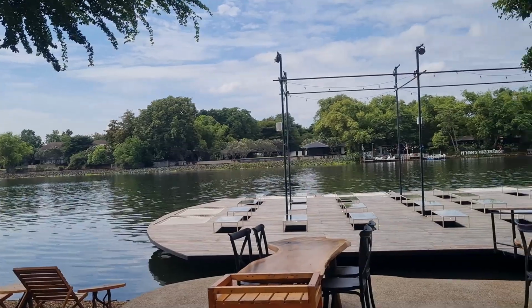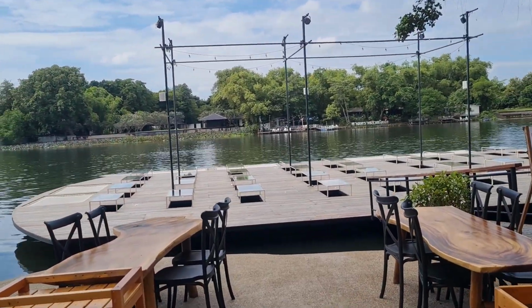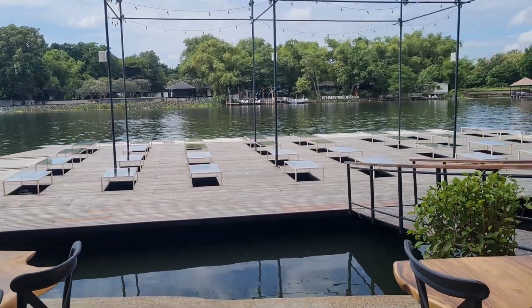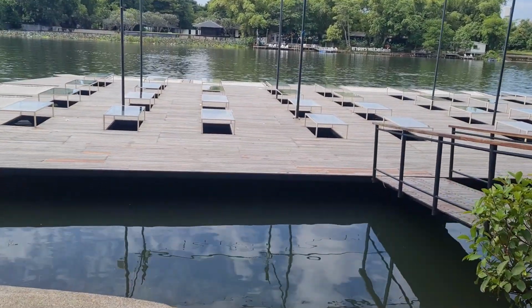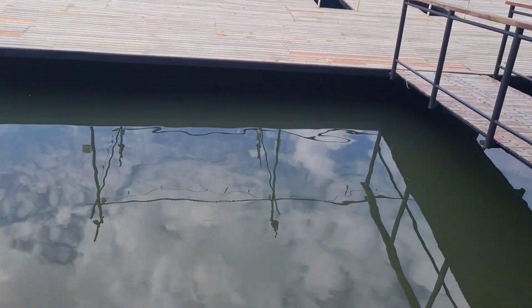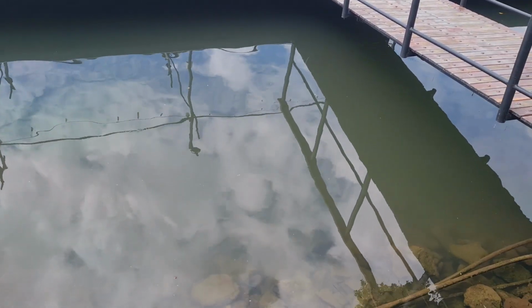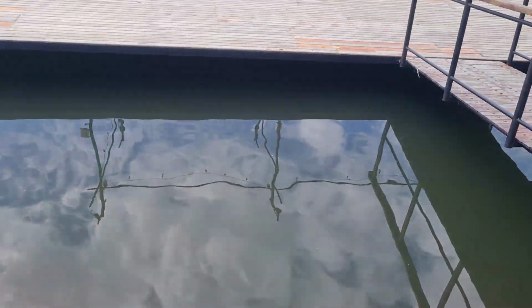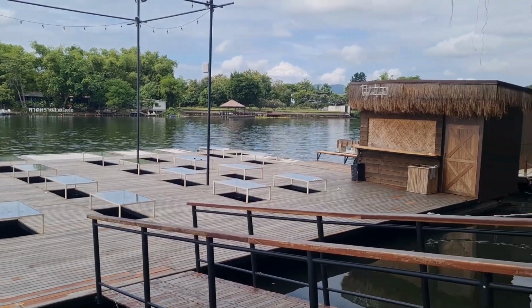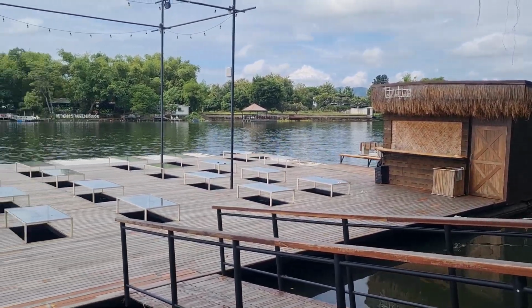Some guy was up a tree cutting branches down. They've got a pontoon with glass tables. So you can walk over to the pontoon and you can sit out there. I should imagine it gets pretty busy at night. We went actually just as it had opened, so it was quite early. I think it was 10 o'clock when we arrived, and we thought we were the first people there. There were a couple of people in the restaurant already.